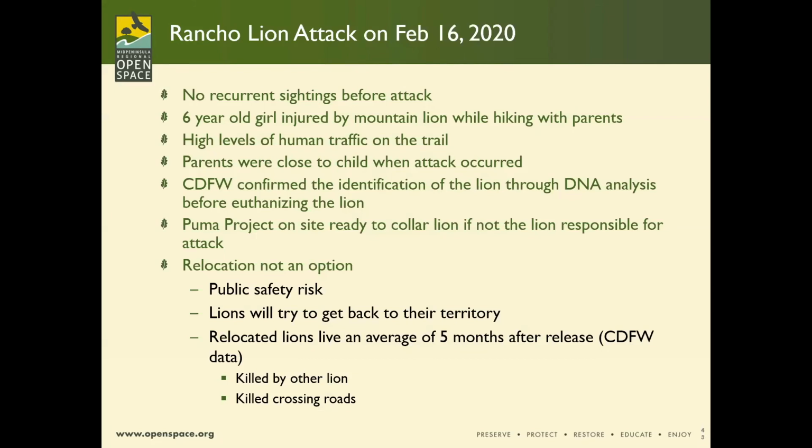So as a wildlife management specialist, the last thing that I want to see is an attack on a person by wildlife. And this is the kind of thing that keeps you up at night thinking about. But we do have protocols in place to respond appropriately when these instances do occur. So I would like to offer some information about the attack on February 16th.